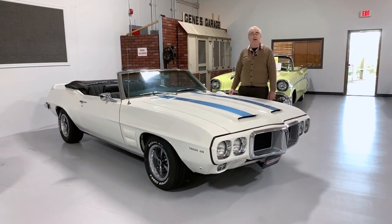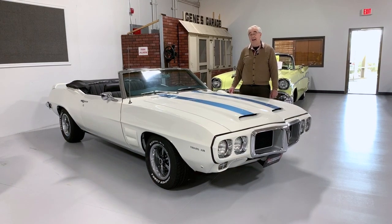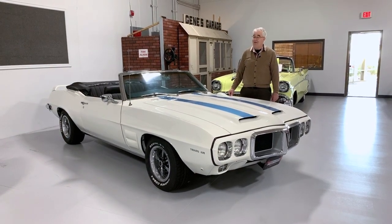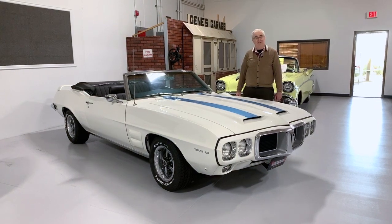One you can jump in, drive any place you want to go to the local car show. I can guarantee you they probably won't have another one there, nor will they ever see one, probably in all likeliness, of the original 7.